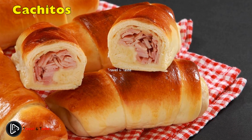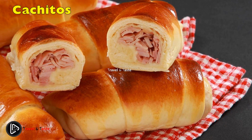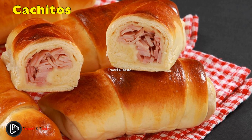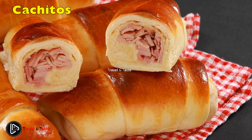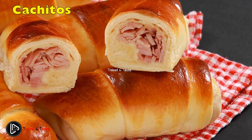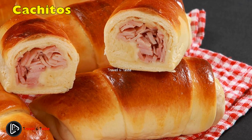Cachitos. Cachitos are a Venezuelan food similar to the croissant, and are often filled with ham and cheese. The ingredients vary according to the state and the bakery they are made from, but the most common ingredients are wheat flour, butter, eggs, room temperature milk, water, salt, yeast and a pinch of sugar.